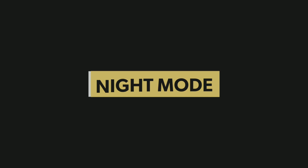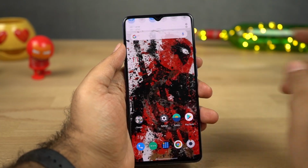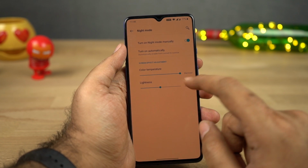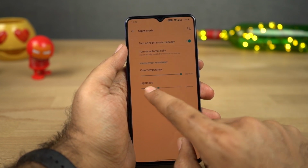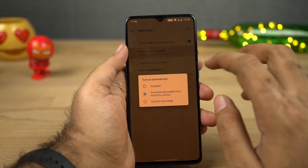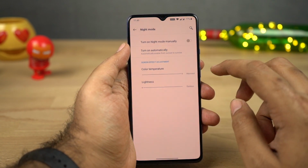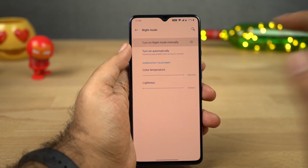Next, we have night mode. You can access it from the display settings, and once you enable it, it puts a warm tint on the screen and filters the blue light. It can even darken the screen further to make the display more comfortable to use at night. You can either enable it and disable it manually, or schedule it to automatically turn on and turn off at a specific time or from sunset to sunrise.